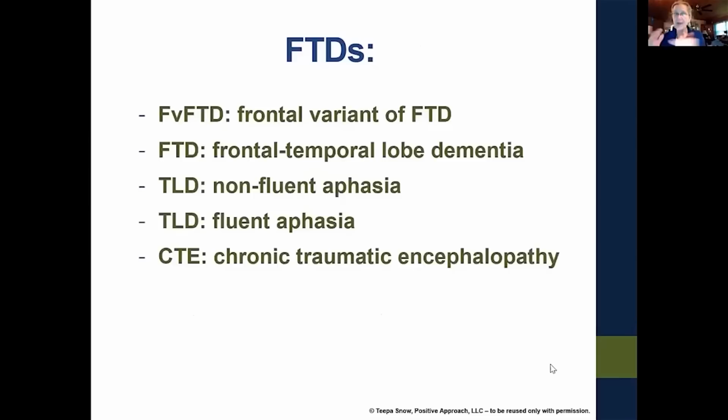Under that, there are five variations. We have a frontal variant frontal temporal dementia. Then we have a temporal lobe non-fluent. Then we have a temporal lobe fluent. And then we have chronic traumatic encephalopathy, which some people put in this category and some people put elsewhere.